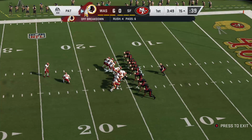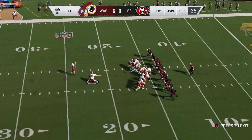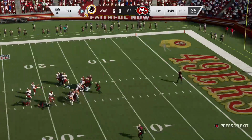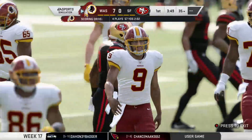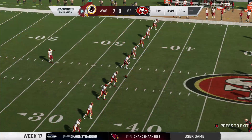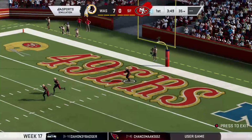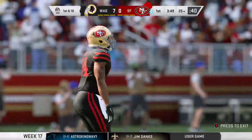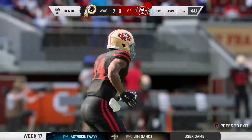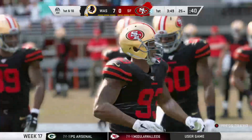Out comes the kicking team here for the extra point. It's good, and the Redskins take a 7-0 lead. Out is the kickoff unit as they run up and send this one away. That's fielded in the end zone. And no run back here. This will be a touchback, and it comes out to the 25-yard line. The San Francisco offense getting their last-minute instructions before they take over here.